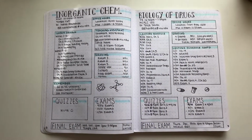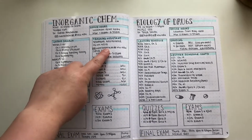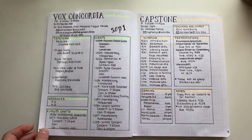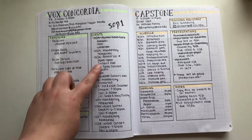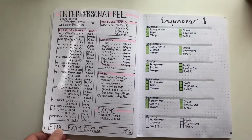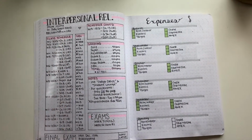Some of the formatting is different, like this class had a teaching assistant, so I put down their information there, but the formatting is mostly consistent. And then for my choir class, I had a page that was slightly different. I had my voice part, the events we're performing at, and our repertoire. Then I had my capstone class and then my online class where I kept track of things like discussion boards. But yeah, that's about it for those.